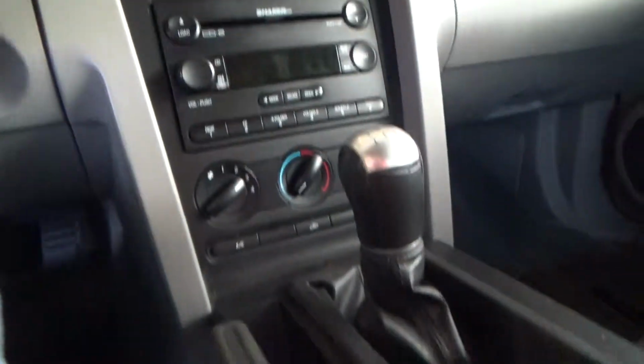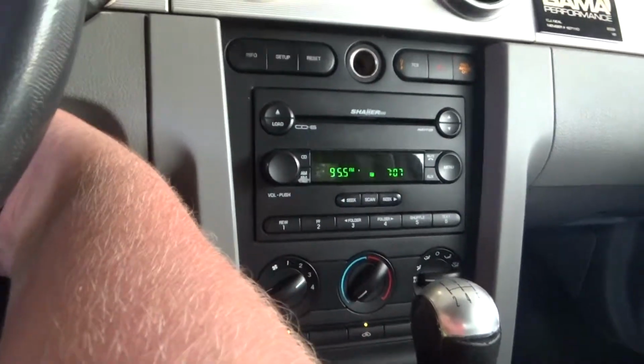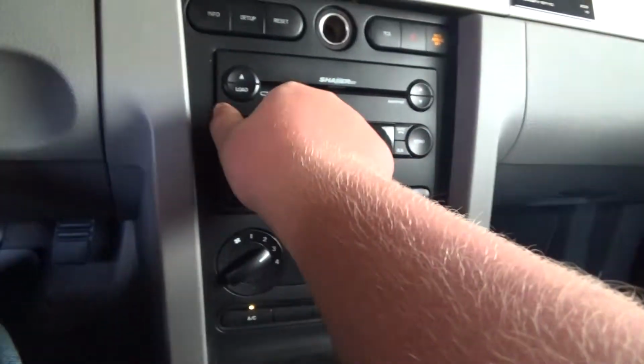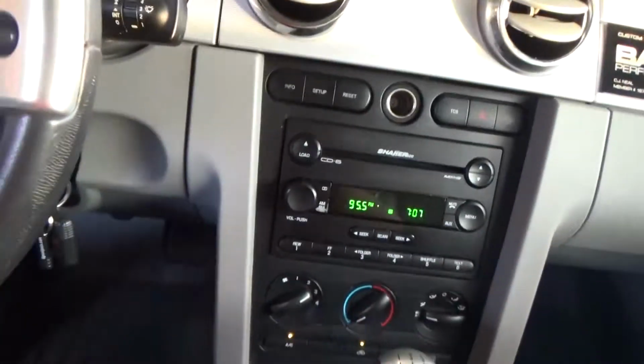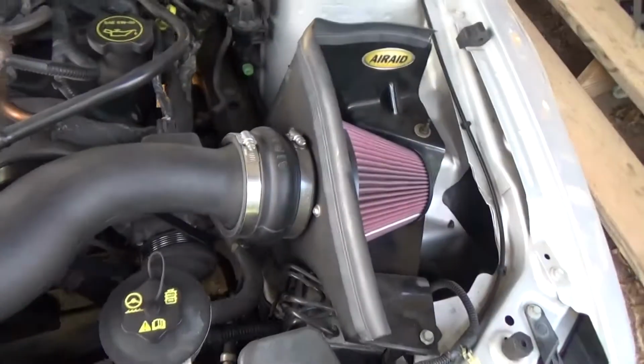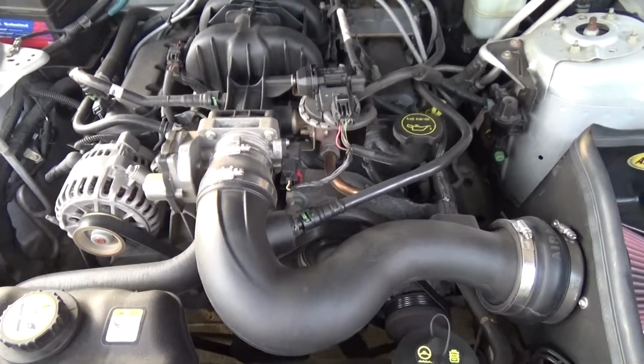I love it. Let's see, make sure I grab the... I'm getting a new shift knob in. I don't know when. This is still the 4.0 liter. Listen to me act like an idiot. 4.0 liter V6. I got to keep my cold air intake and my tuner. So this is on a race tune, pushing about 305 horsepower.